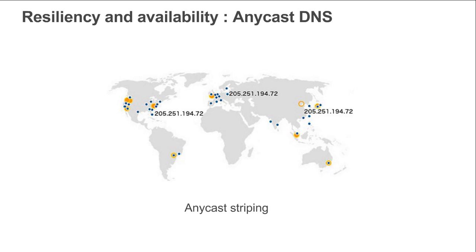Under DDoS, this architecture has the effect of spreading attack load and making hotspots less likely. Additionally, the AWS operations team can make traffic engineering adjustments on the fly.